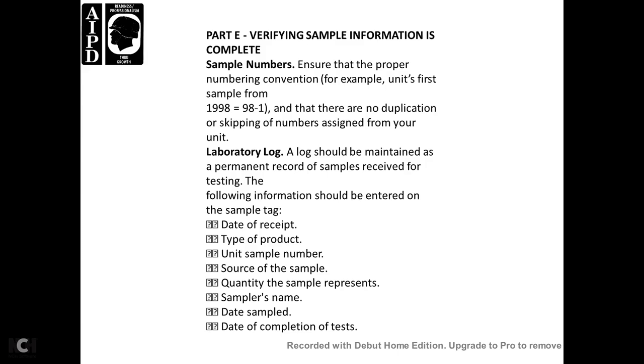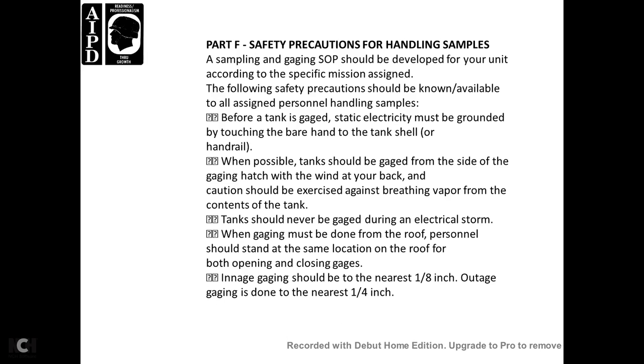The laboratory log is maintained as a permanent record for the samples received, and the testing information should be entered: the day of receiving, the type of the product, the unit sample number, the quantity of the sample, the representative of the sample, the name, and the day of the completion of the test.